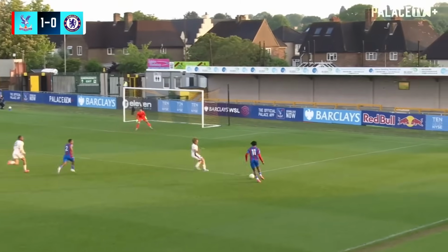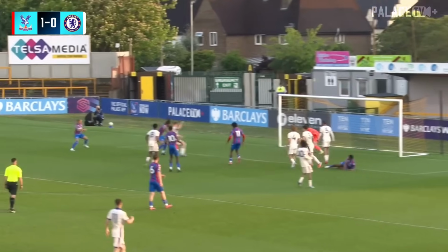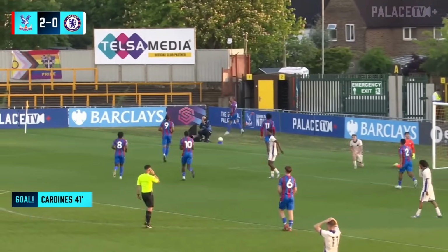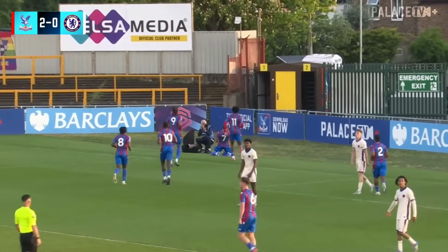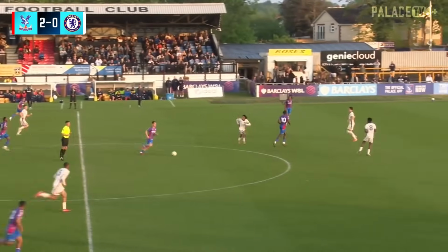And now it's Umeh. Umeh, you back him to score. Knocks it now for Kporha. Gets the shot away. Will it break? Oh, it's there! Rio Cardines makes it 2, and Palace have breathing space. The number 7 in 7th heaven.